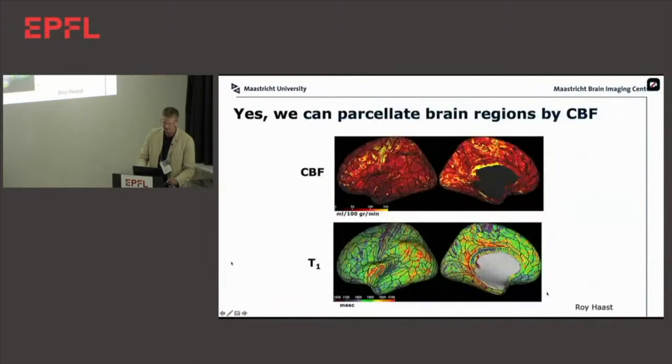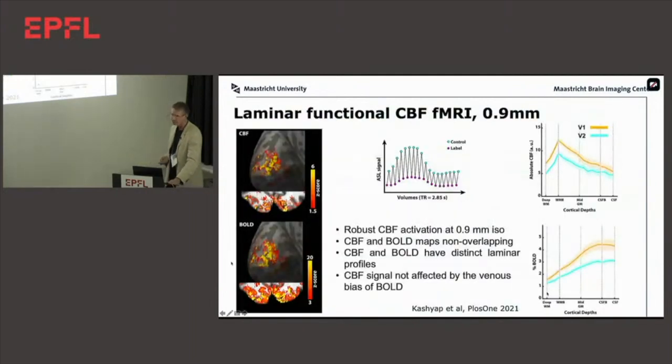Okay, so this then goes a little, in a way, a step further almost. And the question was, can we do functional with it at laminar resolutions? 0.9 millimeter, but still pretty ambitious for ASL to start with. And those sessions were long, but it turned out that using single session fMRI, we could get that to work in the visual cortex fairly reasonably and fairly cleanly.